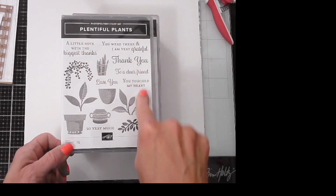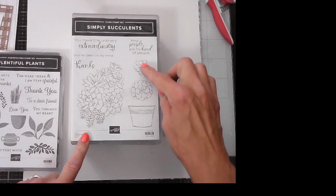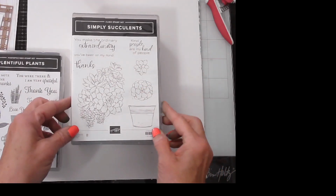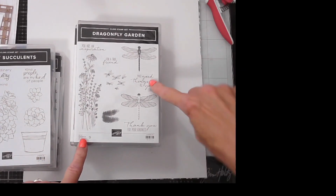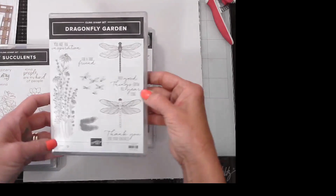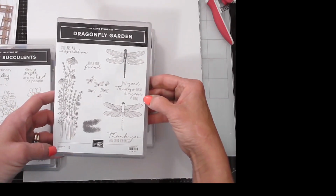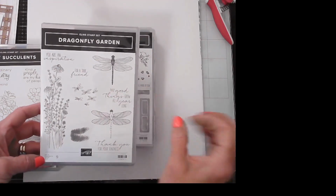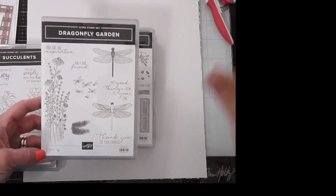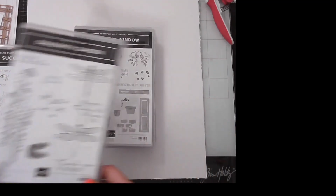I'm not going to use the greetings on this one. I'm going to pull a couple of the succulents and the flower pot from this set. I'm going to use this sentiment for my greeting because I want to make it kind of generic on the greeting, even though it's going to be a birthday card, because I think she will take it and put it in something and set it over around where her plant stand is. I hope. Anyway, so that's going to be pretty.